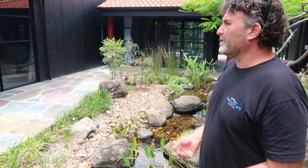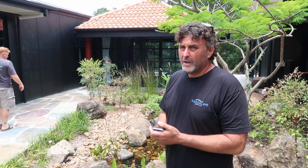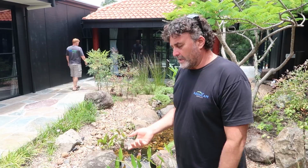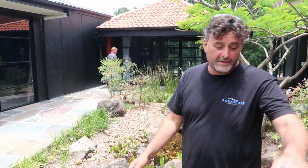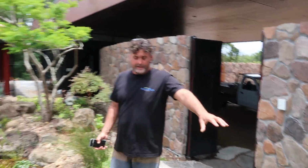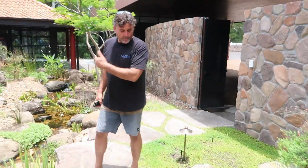They were talking pond, and I was talking pondless. This is a holiday house, so you don't need to have it running 24/7. You can put it on a timer if you wanted to. Also, just a lot easier. This is a big body of water under there, so a lot easier to deal with. You can imagine this is quite a hot courtyard, so we've got water under the ground there, in cold contact, keeping the water cool.